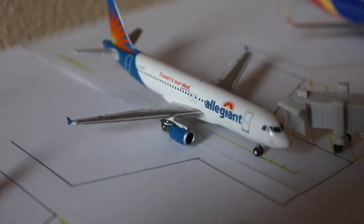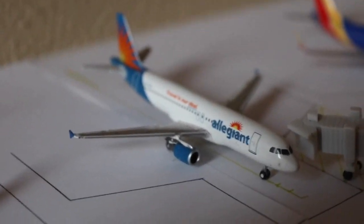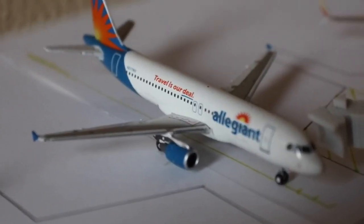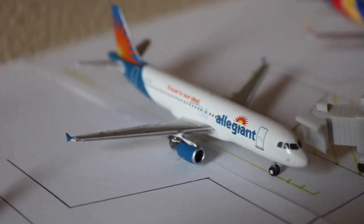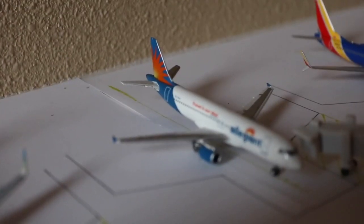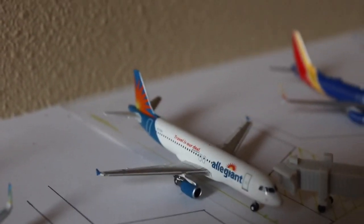There we go. Just focus it. Allegiant Airbus A320 just sitting here. Couldn't head back, so they'll head back in the morning if everything goes according to plan. This is the old livery. I'm looking to get a new livery, but once again, the American Airlines collection has to be complete first. But these are still flying, so there's no reason to get a new one. The new livery, I think, looks pretty gosh darn good in my opinion.